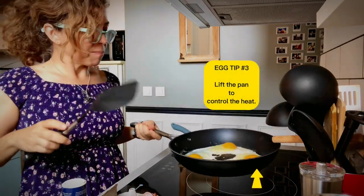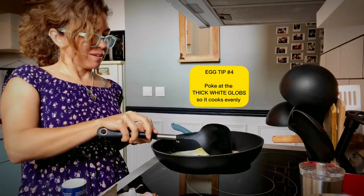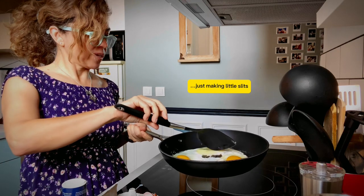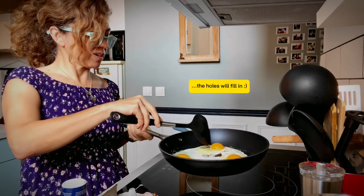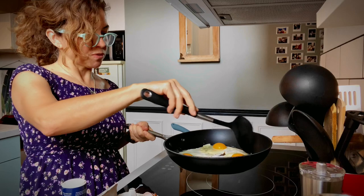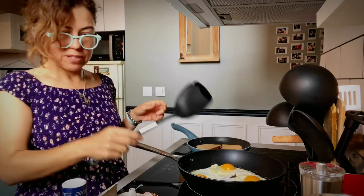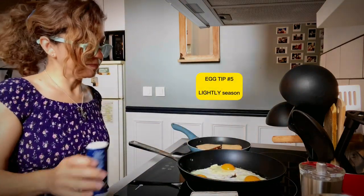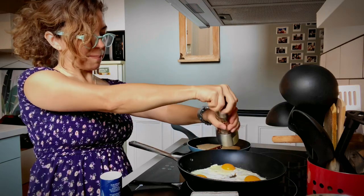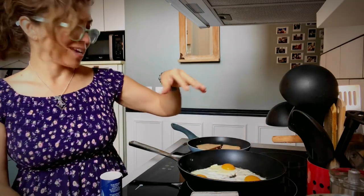When I'm trying to control the heat, I can pick up the pan. Now, I like to break up the white part because I don't want slimy white on my eggs. So if I just poke the white a little bit, especially where it's thick, it lets the heat get to it. Okay, I've lowered the temperature of the pan and put it back down. It does not need a ton of seasoning because I have salted butter. Oh, we got a pepper mill here. Otherwise, I probably would have skipped the pepper. That's how much I hate stale pepper.